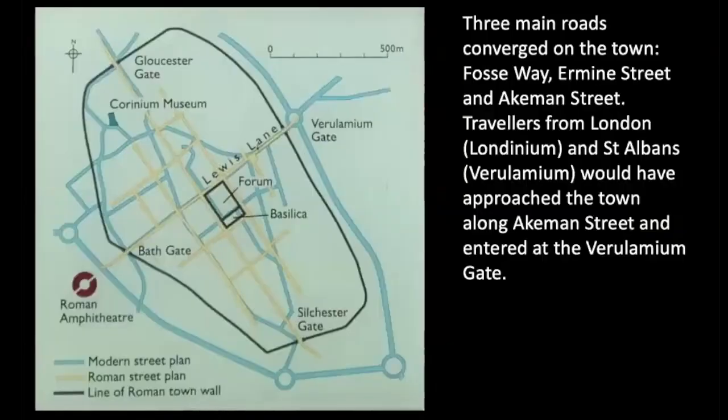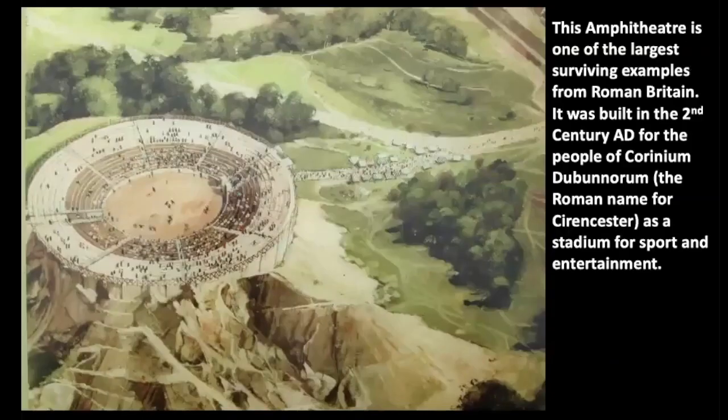There they are: Fosse Way, Ermine Street and Akeman Street. A road would go across the town, Lewis Lane, to the Roman amphitheatre. Whilst this isn't on today's route, I couldn't help but make a brief diversion and show you an artist's impression of what the amphitheatre in Cirencester would have been like. It was built in the 2nd century AD, a stadium for sport and other such entertainment.